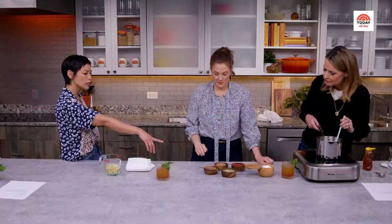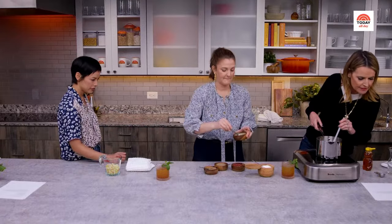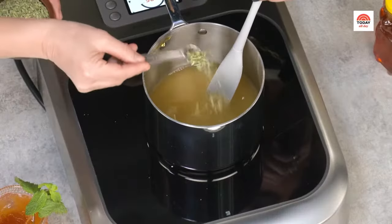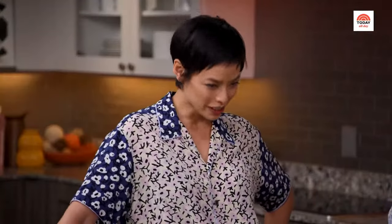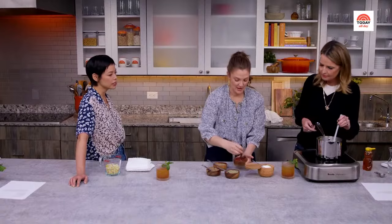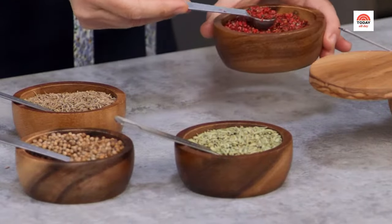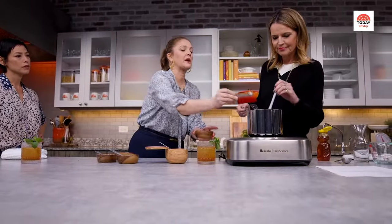And then, Drew, I'm going to have you add in the fennel seed, which is half a teaspoon. Lovely. Sprinkle it in. I usually do half a teaspoon of coriander. There you go. And we're going to do half a teaspoon of the cumin. And then the last thing is half a teaspoon of the pink peppercorn. I love pink peppercorn, and I especially love it on green dishes.